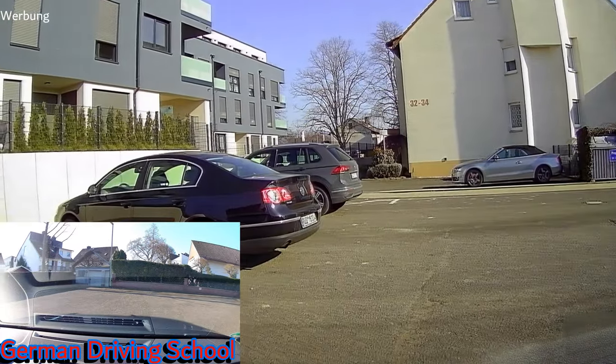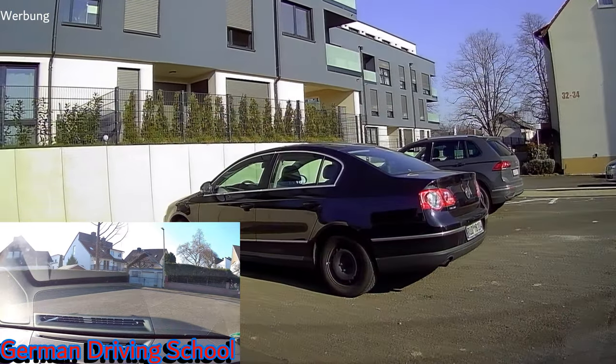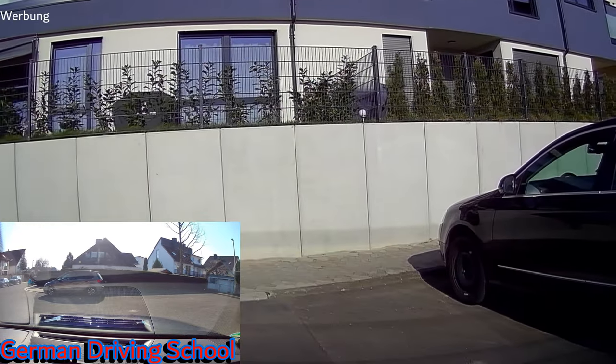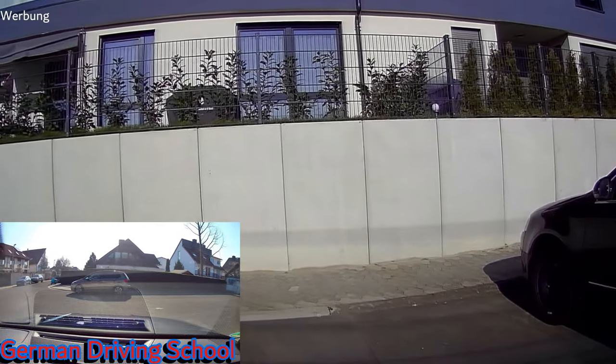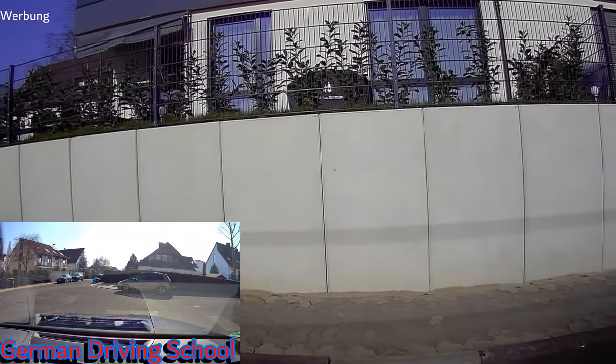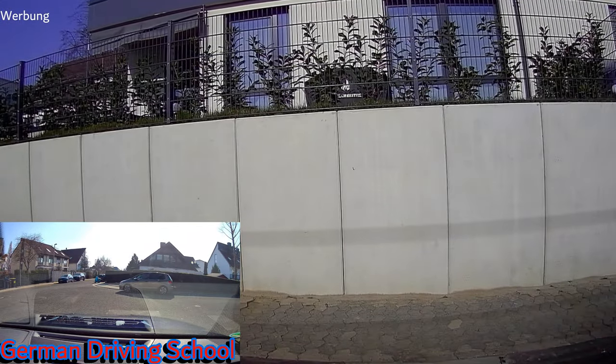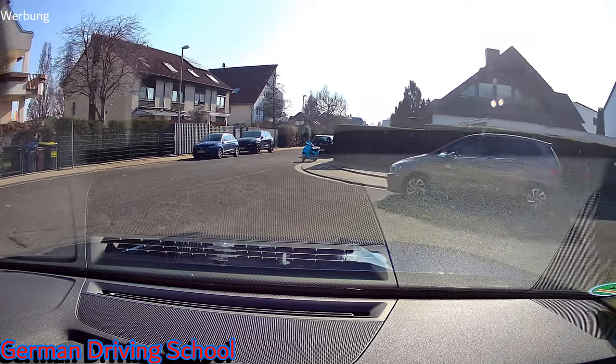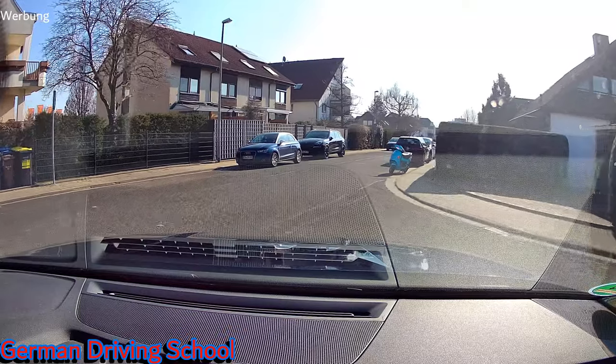Reverse right, close to the other cars, and then we have a good situation to move out of this dead end. Exercise number two, done.